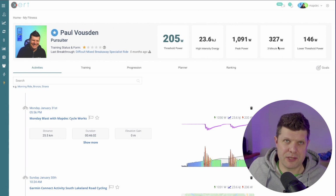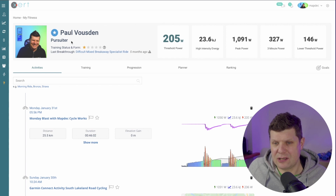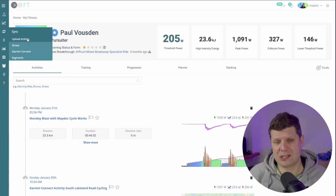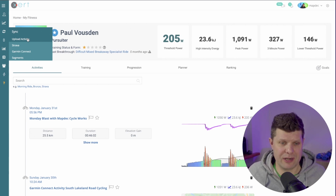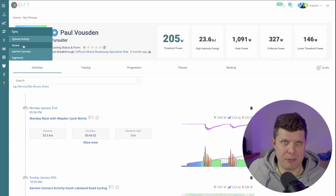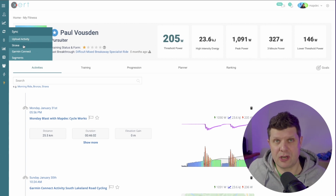So the first thing you want to do when you get into XERT is start feeding it some data and get some metrics up there. The easiest way to do that is to start syncing up your old activities. Now, you can upload things manually if you want to. You can actually use the XERT iPhone or Android app and just record your data like you would do with Strava. Super cool way of doing it, and we will get into that in another video.